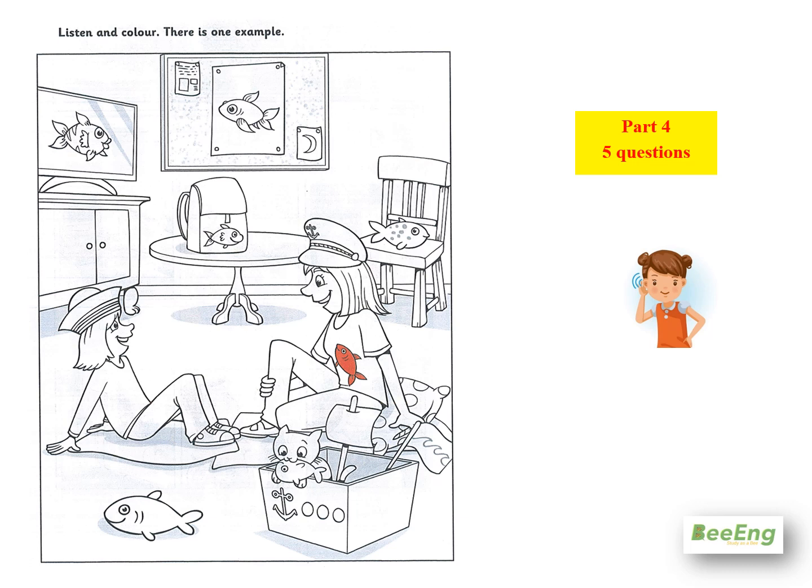Five. And now the fish on the poster. The fish on the poster on the wall. Let's make it green. Great. I like that colour. Me too. Well done. This is a great picture now. Thanks.